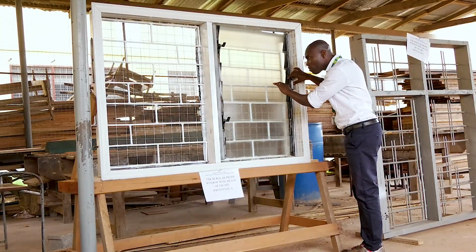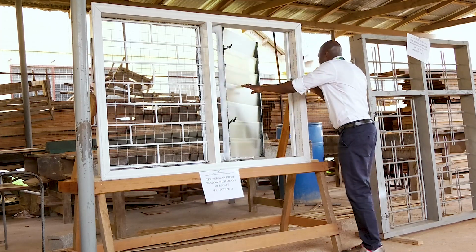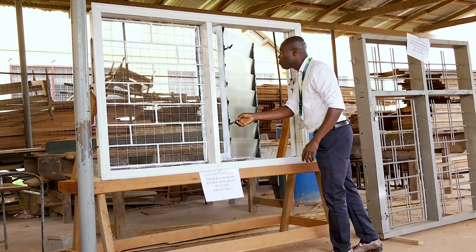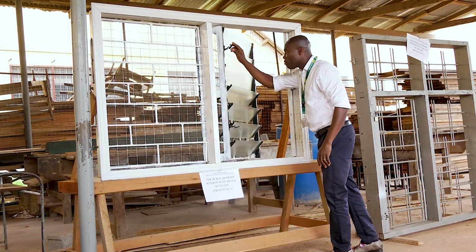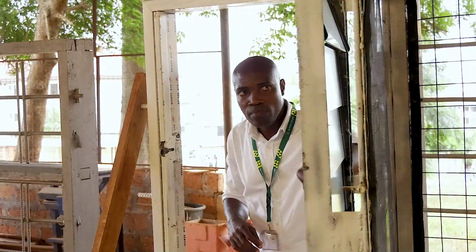The first one has to do with the locking system. The locking system is such that it has a button where you have to press and the whole compartment would open to facilitate easy escape in case of fire outbreak. Now, the second unique feature has to do with the type of hinges that we introduced. This time around, we introduced the bullet hinges instead of the bat hinges.